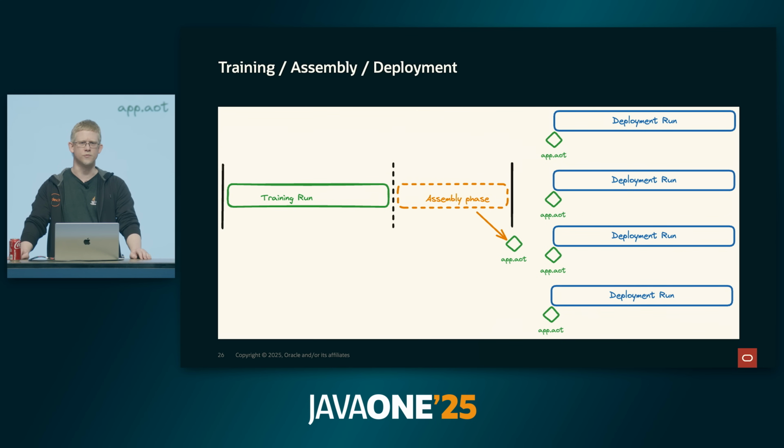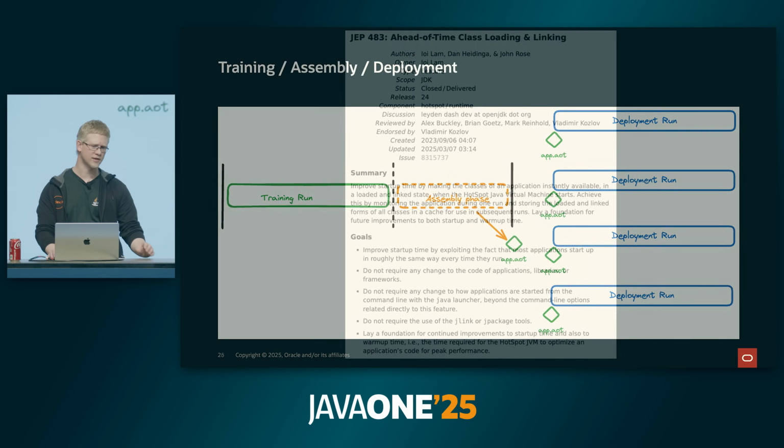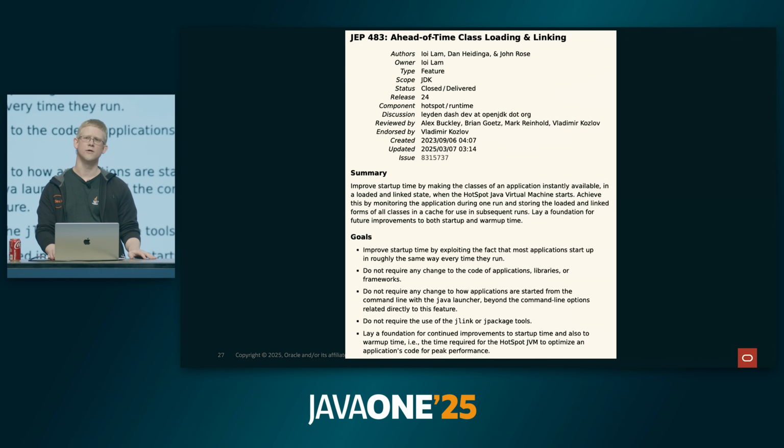It ensures that we don't accidentally carry state across from that training phase into the assembly phase. We don't want to change the meaning of your program by accidentally carrying across behavior that's not reproducible. And if you're interested in more details, you can take a look at JEP 483, ahead-of-time class loading and linking, and that's what we've delivered in JDK 24.